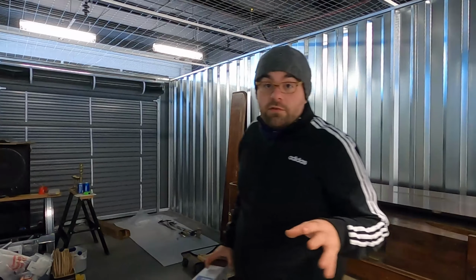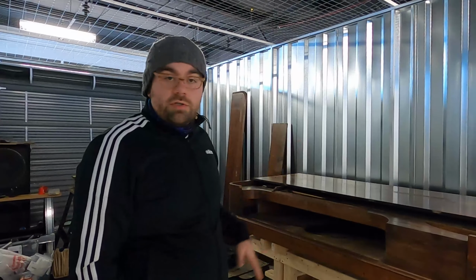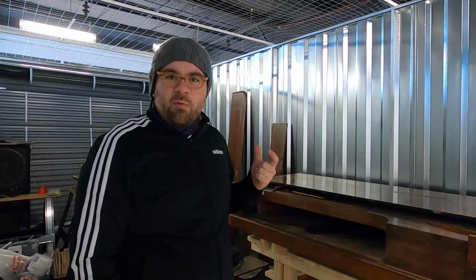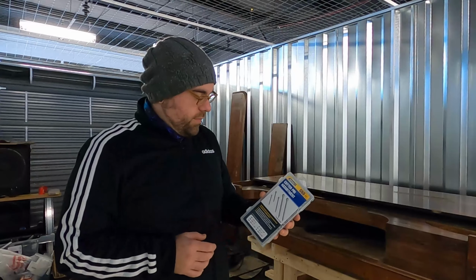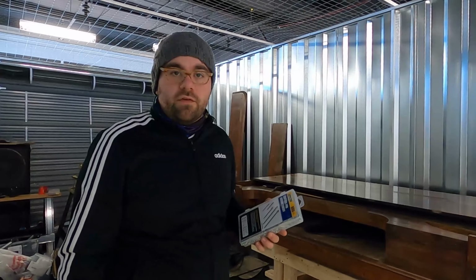So the first thing we need to do is get some type of attachment mechanism on the hinge. So the hinge pins were lost long ago. When I acquired the piano, there were some roofing nails or something, framing nails stuck in the hinges. So I've bought a set of cotter pins in hopes that that'll be a good temporary fix for the move.